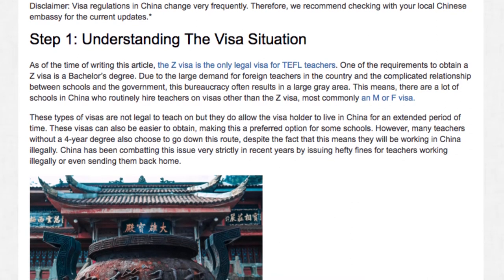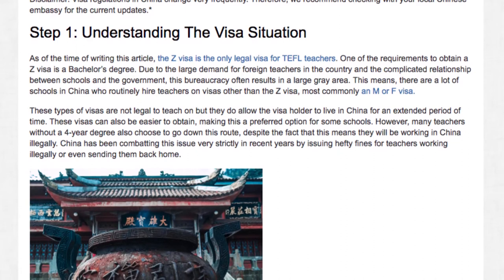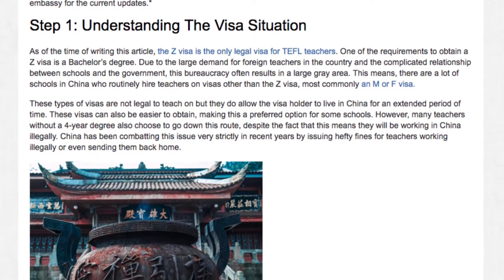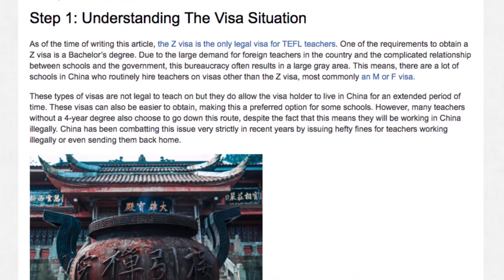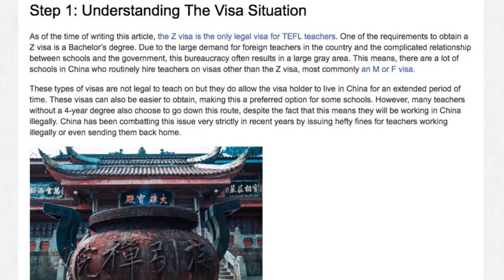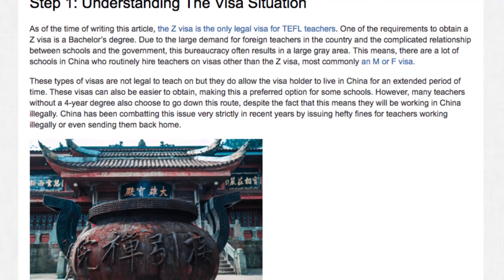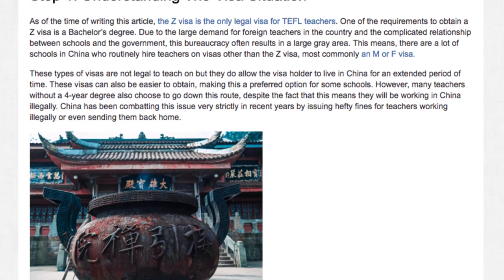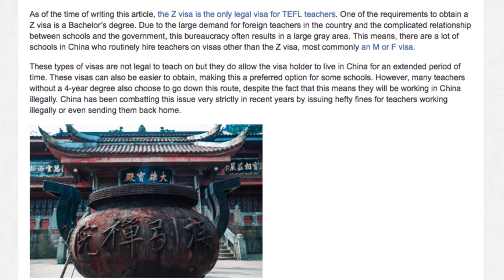These types of visas are not legal to teach on, but they do allow the visa holder to live in China for an extended period of time. These visas can also be easier to obtain, making this a preferred option for some schools. However, many teachers without a four-year degree also choose to go down this route, despite the fact that this means they will be working in China illegally. China has been combating this issue very strictly in recent years by issuing hefty fines for teachers working illegally or even sending them back home.